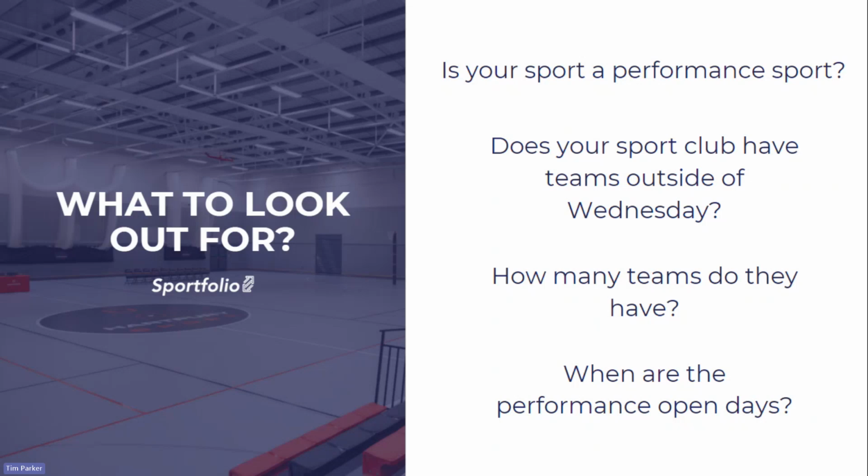Does your sport club have a team outside of Wednesday? As I said, if you want to play three to four times a week, check to see if they have a team on a Saturday. This might be linked with the university, or you might have to go externally and look at a club, but do check around the university to see if there are clubs available for you to play on a Saturday if there's not that link with the university.